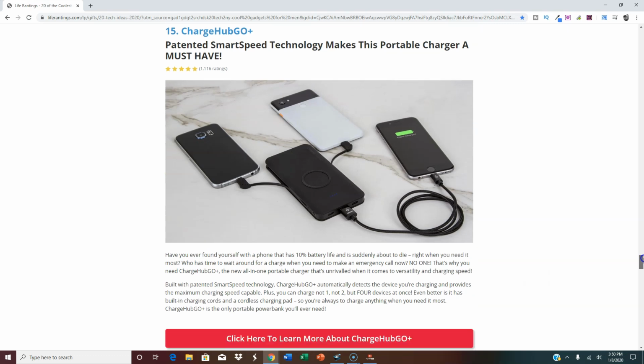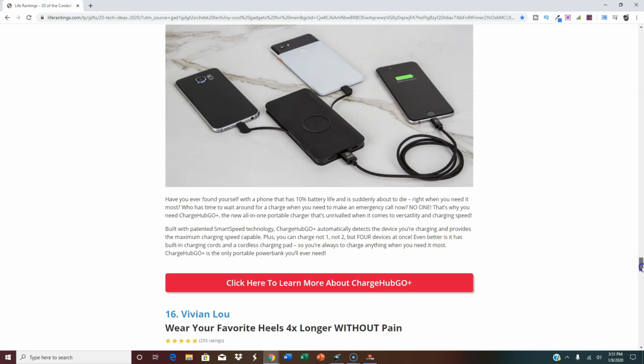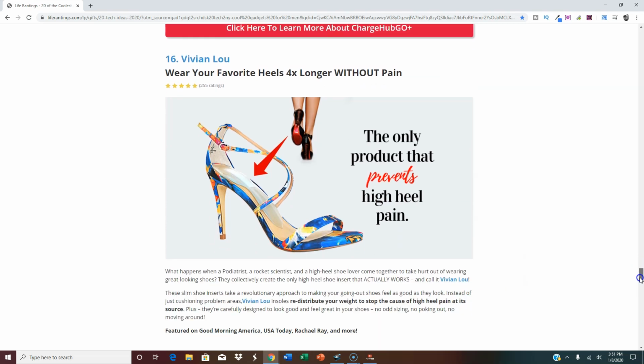Okay, this is number 15, Charge Hub Go. Smart speed technology makes this portable charger a must-have. Let's see what it does. It's built with patented smart speed technology. It automatically detects the device you're charging and provides the maximum charging speed capable. Plus, you can charge not one, not two, but 4 devices at once. Interesting. Even better, it has built-in charging cords and a cordless charging pad, so you're always able to charge anything when you need it most. So interesting. That might be interesting. Okay.